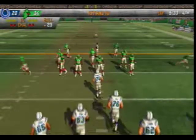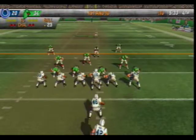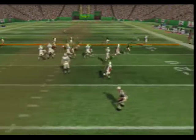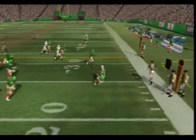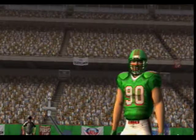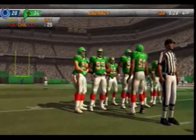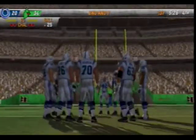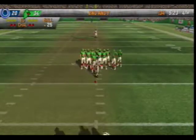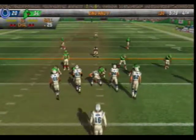Ball on their own 23. They'll go from the I formation. Tosses it right. Walls with the tackle at the 25-yard line. Bruce slashes ahead for a gain of 3. Second and 7 coming up here. Ball on the 25-yard line.